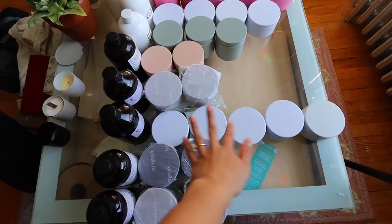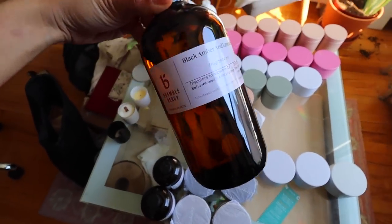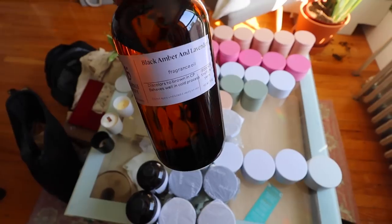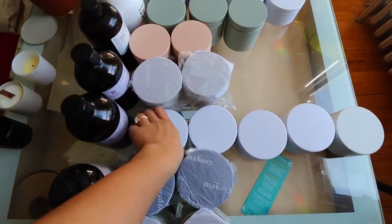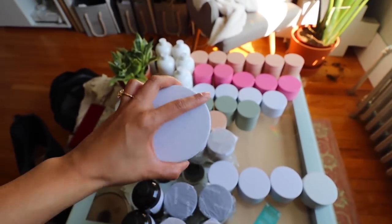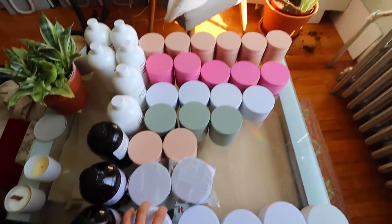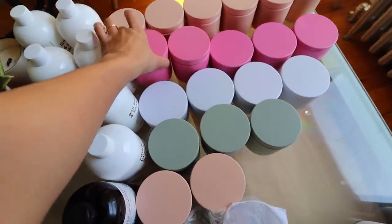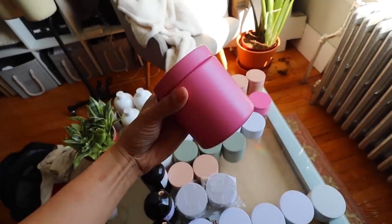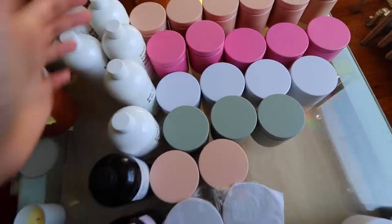And then along the row where all the vessels are, I have the fragrance that I'm going to use for those vessels. So this one's black amber and lavender. I'm going to make them in these little mixy tins. They're also very lightweight. They remind me of spring just because of the light colors. Everything here is very pastel except for that hot pink over there. This I feel like looks more like summer, which is why I'm making them, because summer is fast approaching.